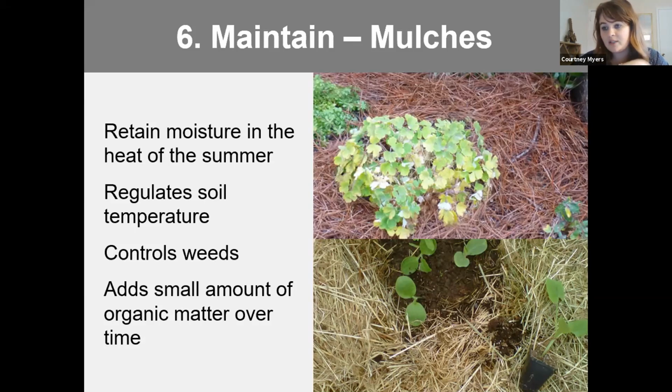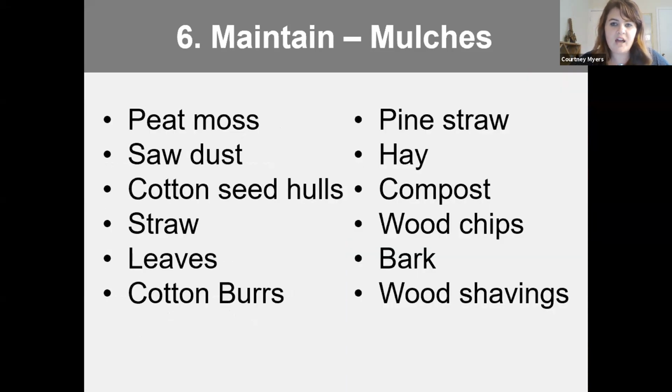And if you use an organic mulch, by that I don't necessarily mean certified organic, I mean something that's going to break down over time, it's going to slowly add more organic matter back to the soil, which really helps the health and the vitality of the soil. These are some examples of organic mulches.